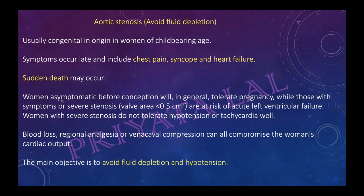What could be the symptoms of aortic stenosis? Usually it is congenital, so symptoms occur late, in the third or fourth decade. There would be chest pain, there could be syncope, and there could be heart failure or sudden death. These three things you have to know because you will get a question from this. Usually any blood loss or regional analgesia will compromise cardiac output. So the main objective is to avoid any hypotension, whether from blood loss, from epidural, or from vena cava compression. So fluid depletion has to be avoided.